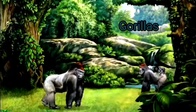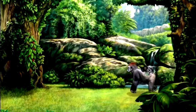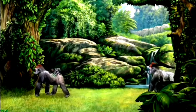Gorillas live deep in the rainforests and mountains of Africa. Gorillas live together in family groups called troops. Gorillas spend their day resting and eating fruit, leaves, and other plants. Sometimes they eat small insects too.